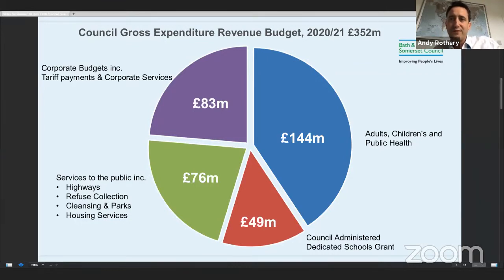And finally, that brings us on to the last section, which is £76 million. These are classified as services to the public. There's a wide range of services in here that include areas such as highways, refuse collection, street cleansing, parks and housing services, amongst a number of others. So hopefully that gives everyone an overview of the cost of running a council, which is £352 million.